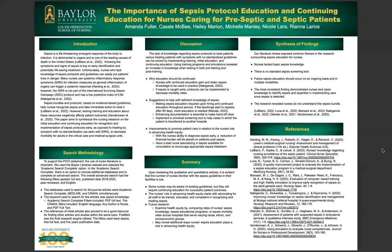The most consistent finding that we found was nurses lacking the basic knowledge to identify sepsis and the expertise in implementing care once it is detected, which goes back along with the nurses lacking basic sepsis knowledge. But it was very staggering to find that it was the most consistent finding, as it's so important for the nurses to be able to identify and be able to treat sepsis. Furthermore, the research revealed that nurses do not understand the sepsis bundle. This is important because if they don't understand the bundle, they don't understand how to treat sepsis or when to implement the care.